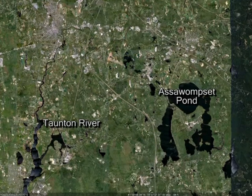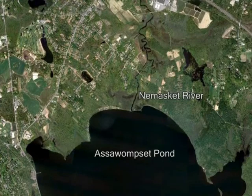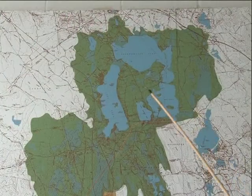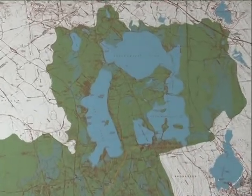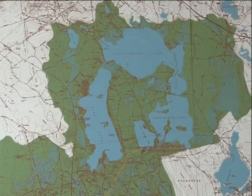The ponds are in what we call the Taunton River drainage basin, whereas the city flows southward with natural water. Our pond system flows northward, and out of the top end of Assawampsa Pond is the start of the Nemasket River. That's the natural drainage of the pond system. Nemasket River flows through Middleborough into Bridgewater, ties into the Taunton River, and essentially goes south from there through Fall River and into the Mount Hope Bay.